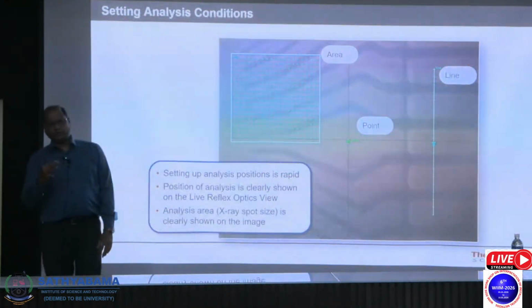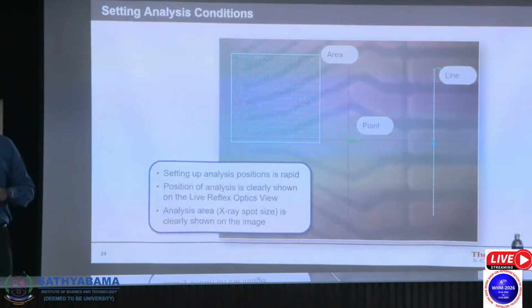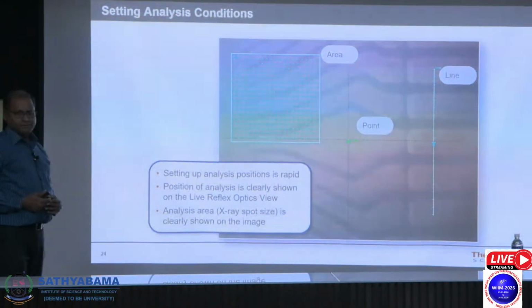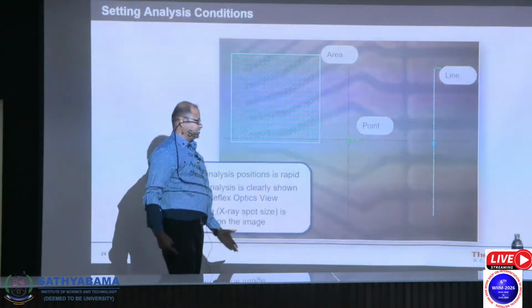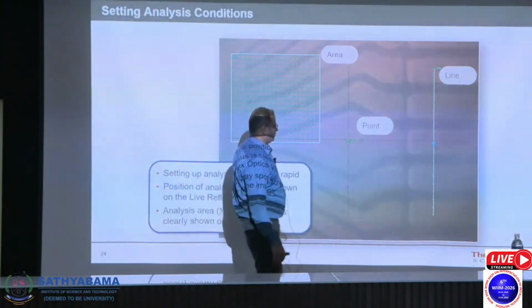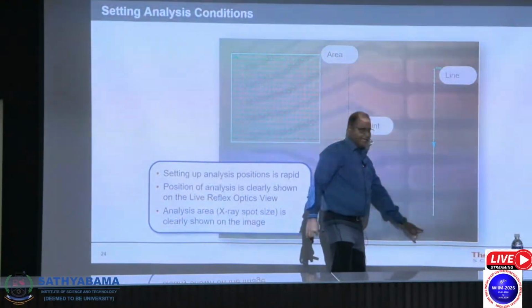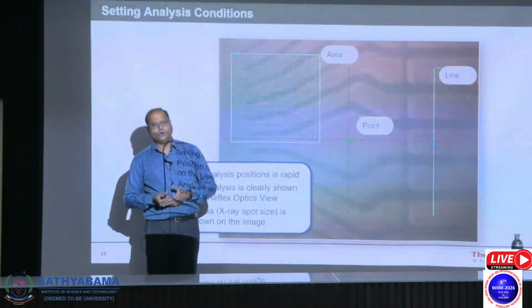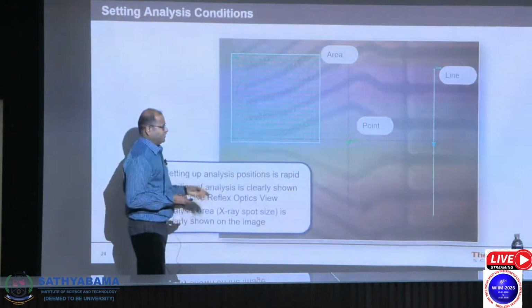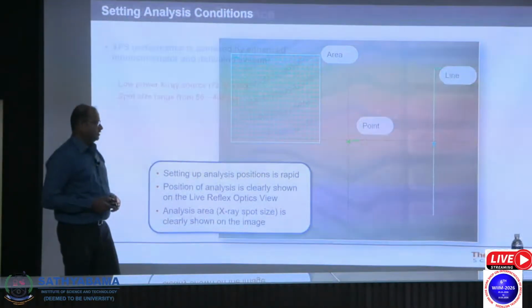So now using all these holders and following the right methods of sample preparation, I have kept my sample and the sample is transferred to an XPS system. This is how it looks under an XPS system. You can choose your region of interest either to be a point, or you can draw a line, or you can choose an area from where you want to have the XPS data. It's all geometrical drawings that we do on the user interface.